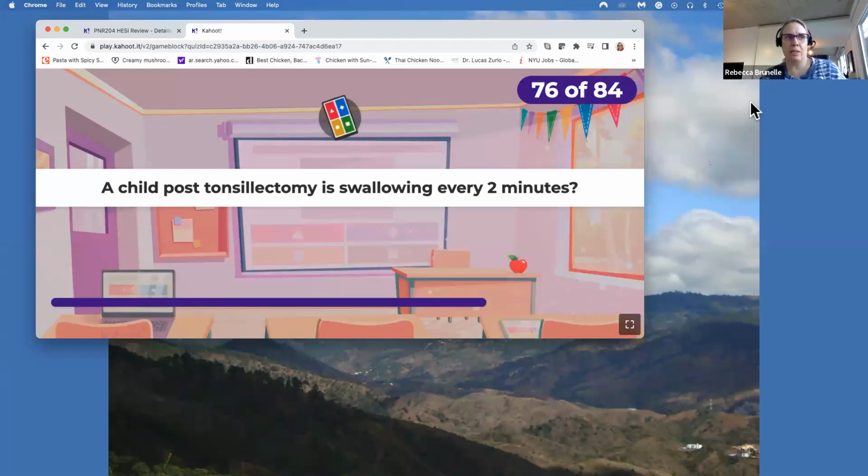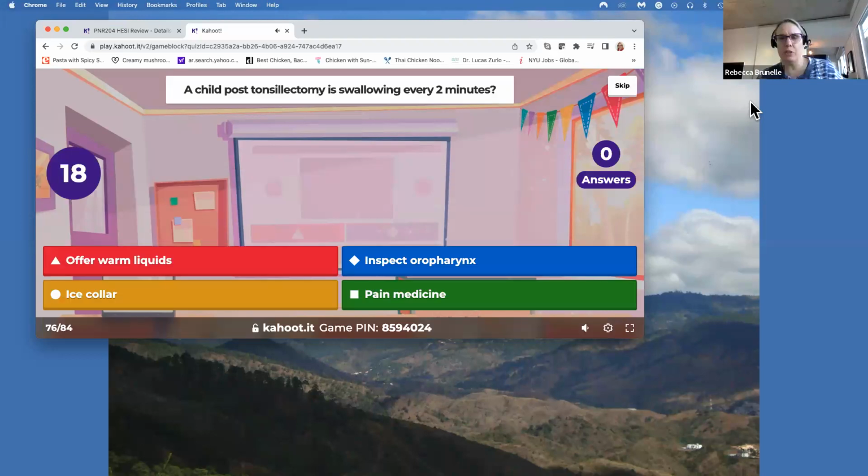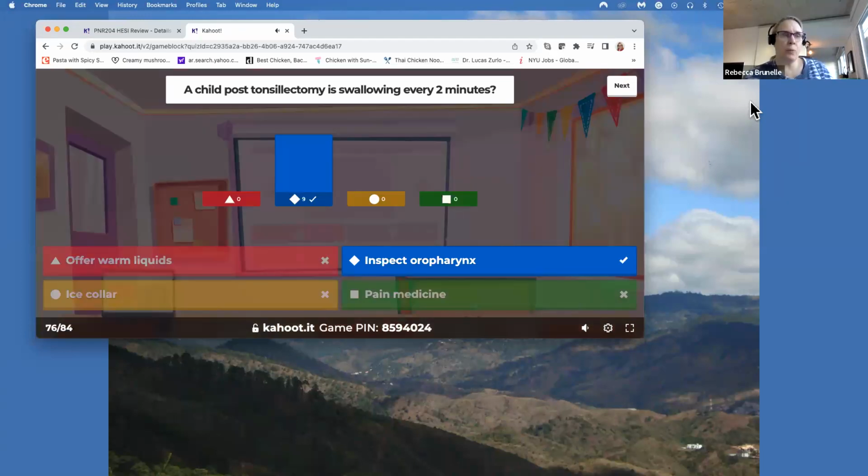So a child after tonsillectomy is swallowing every 2 minutes. What should the nurse do? Offer warm liquids, offer an ice collar, inspect the oral pharynx, or give pain medicine? So good job. You're worried about postoperative bleeding. I've also seen NCLEX questions where the answer is notify the provider. So you do need to be concerned about swallowing frequently after a tonsillectomy. They could be bleeding near the incision site, which can sometimes be hard to see.